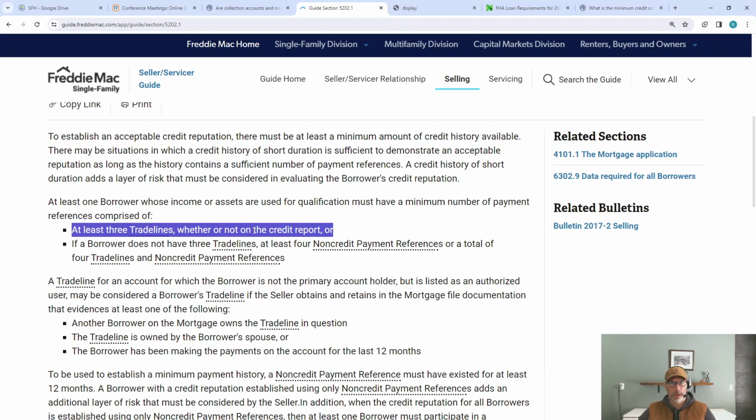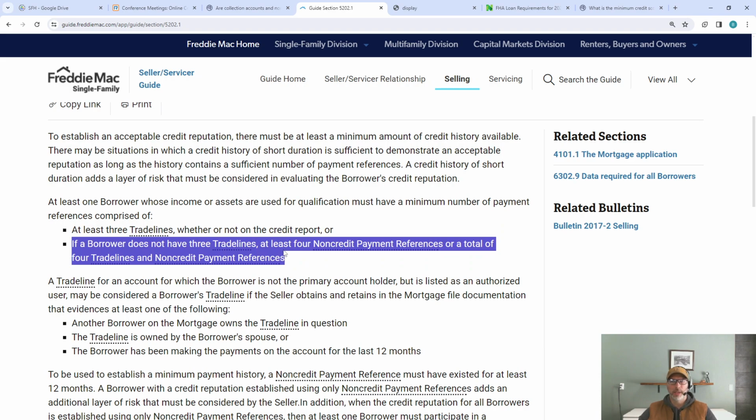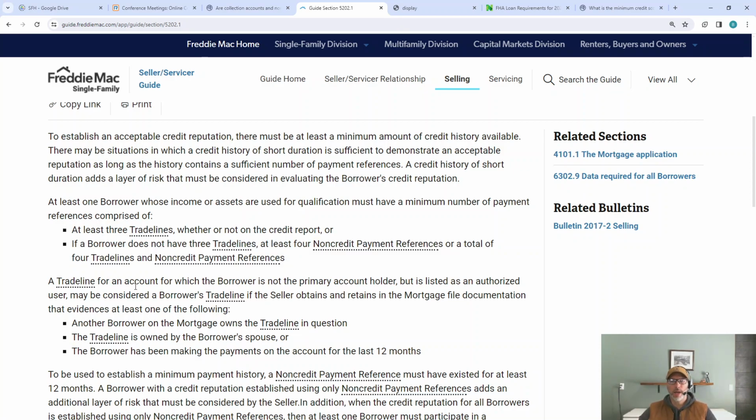There are some credit cards, there are some loans that they don't report to the credit agencies. Rent does not generally report to the credit agencies. So you can do non-traditional trade lines and have those added to your credit report as long as all of the other factors on your credit report are met, meaning the middle credit score requirements and the collections, judgments, charge-offs, things like that. It mentions here if the borrower does not have at least 3 trade lines and at least 4 non-credit payment references, or a total of 4 trade line or non-credit payment references, then you can go out and add potential additional trade lines.